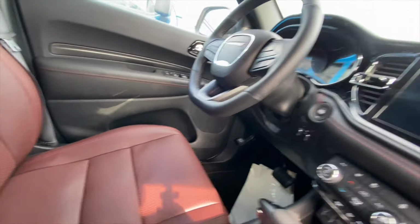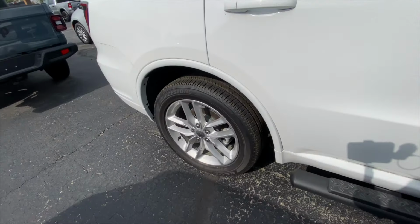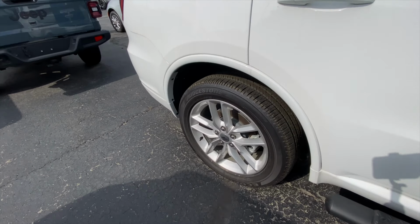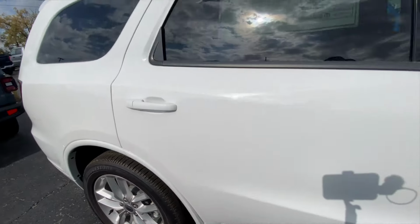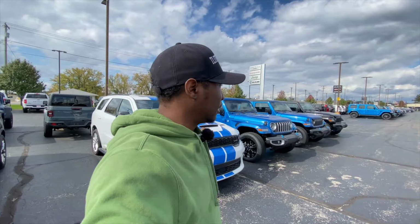It's got the flat bottom steering wheel. Come on, man. It's got a lot of cool amenities on it, but why are you giving these trash wheels? Look at these wheels, man. Look at the garbage wheels. Come on, now. This is an ugly Durango. I don't care. It's ugly.